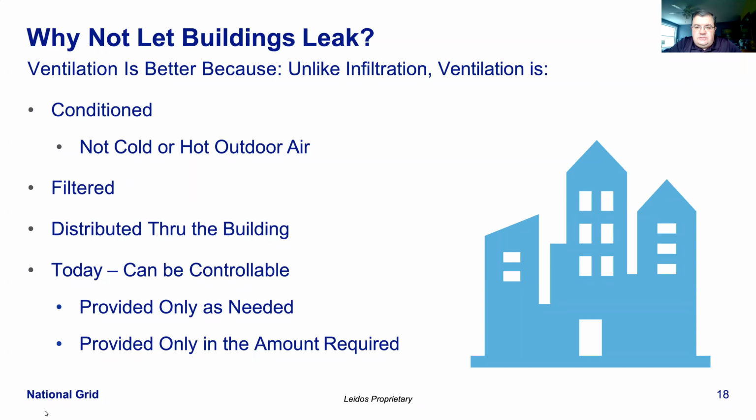So that goes a great deal to making sure not just people that exist along the leaky windows get the ventilation, but the folks within the interior spaces of the building get equal amounts of fresh air as well. And again, today we have the great ability to control ventilation based on a variety of factors. You really can provide that only as you need it and in the amount required. So it's a great opportunity. I always tell folks, if you're looking at ventilation, it's a great opportunity to do so in the most efficient way possible, because there's so many different types of technologies in the marketplace now that allow you to do it with relative ease.